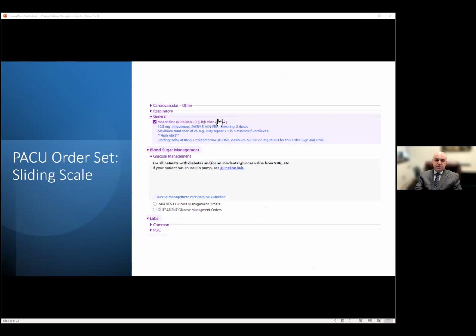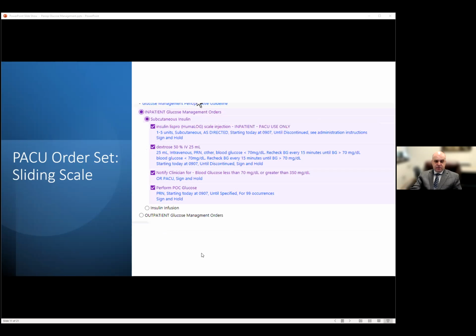And the PACU order set needs to be reflective of all of the changes that I've just described in the guidelines. So this section is going to be added to the PACU order set. These ones are going to be placed by anesthesia. And you can see that there's both inpatient and the outpatient sides. Right now, we're discussing inpatient side only. And the orders, this is how they're going to look like.